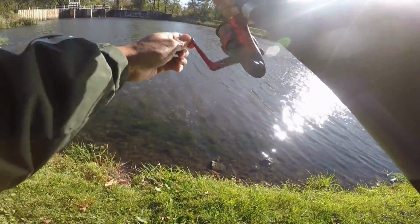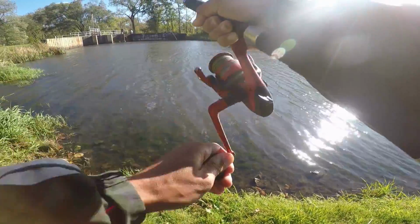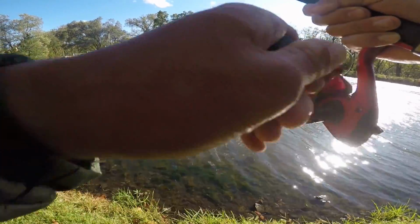Looks like something picked up the cut bait. Doesn't really feel like a catfish. Oh, that's not a catfish. What is that thing? Is that a pike? Is that a walleye? A saugeye? Oh, I think it's a pike.